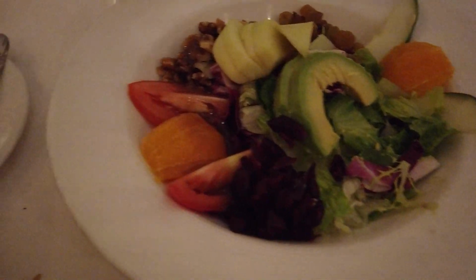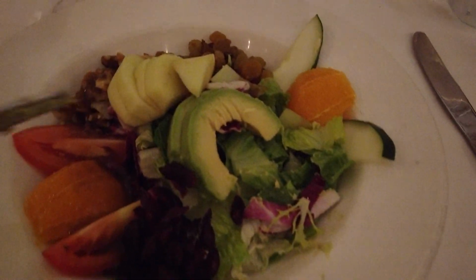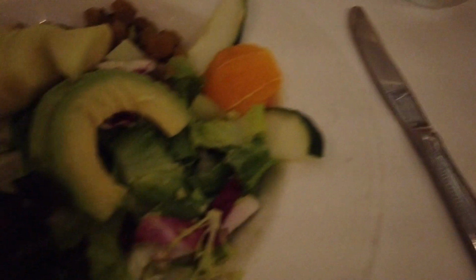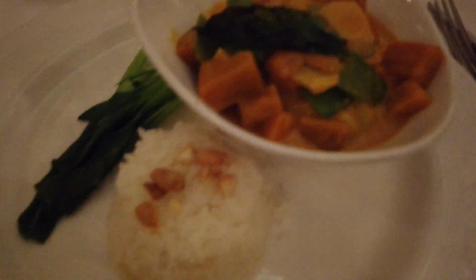We got our off-menu salad. It had a whole lot more avocado, but we gave it to him because that's one thing he loves to eat. This is a red Thai pumpkin and coconut curry with sticky rice and steamed bok choy.